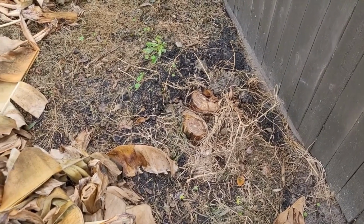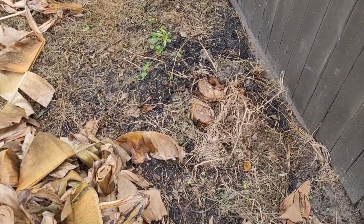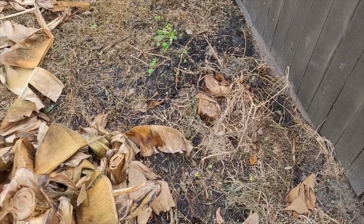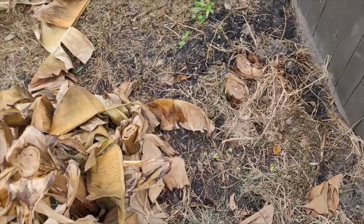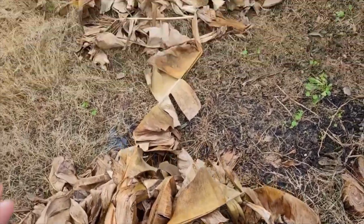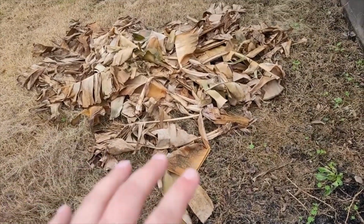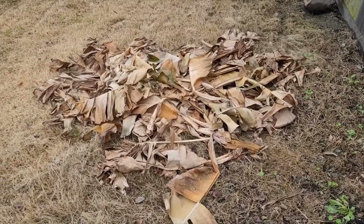And bananas require a lot of water, and they are primarily water. So when these plants that are full of water are subject to freezing temperatures, it just bursts every cell inside of them. It's insane. I started cutting them down. These are just the 2 larger plants and parts of the smaller plants. And it is a lot of debris.